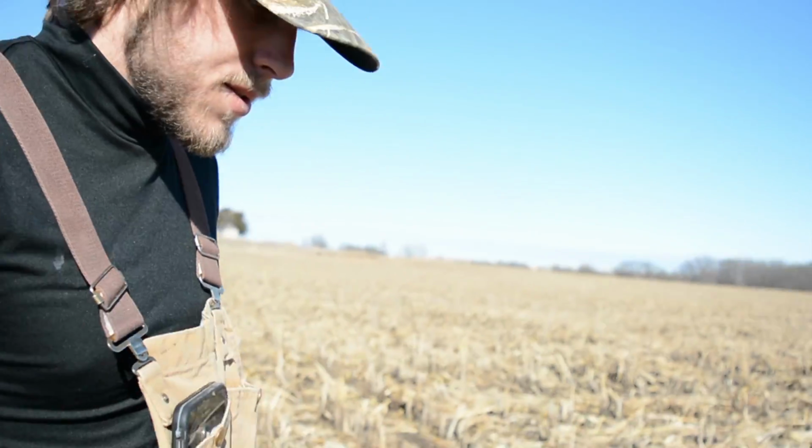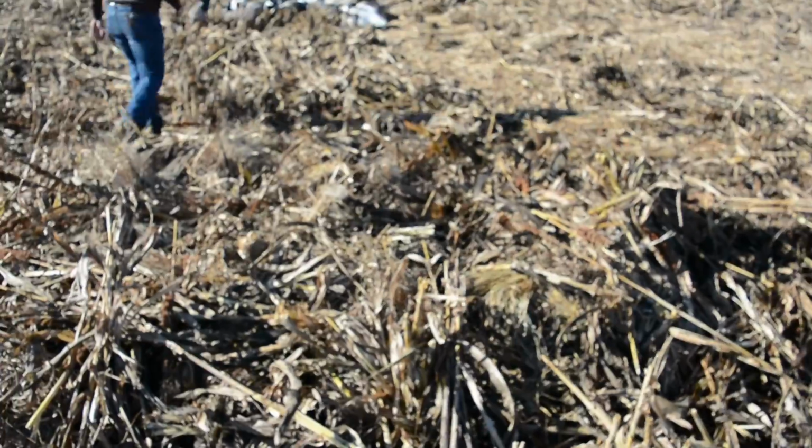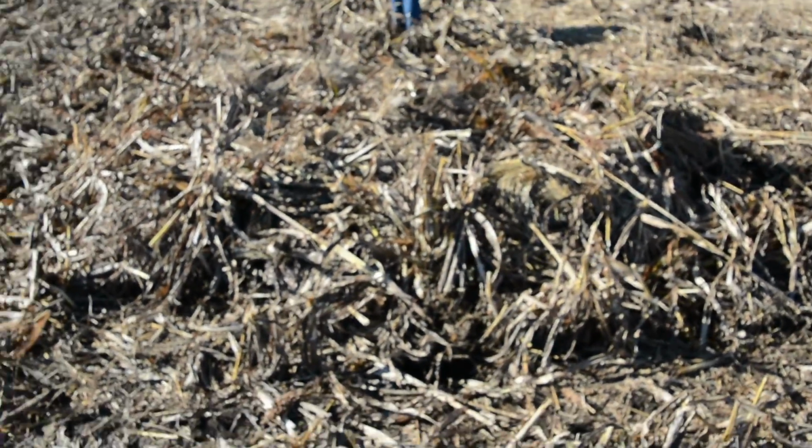We have the blinds all set up and they look pretty gosh darn good. I'm going to put them right behind me. If I can see, there they are. So there's that. Justin's working on his. I think we blend in pretty dang good. Where'd my blind go? So the next thing that we got to do is put out decoys.